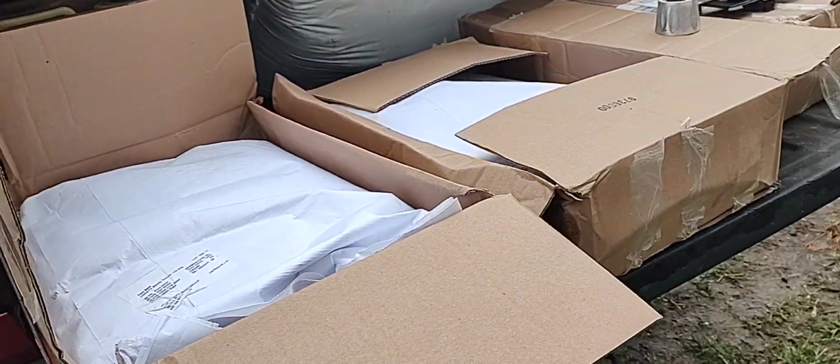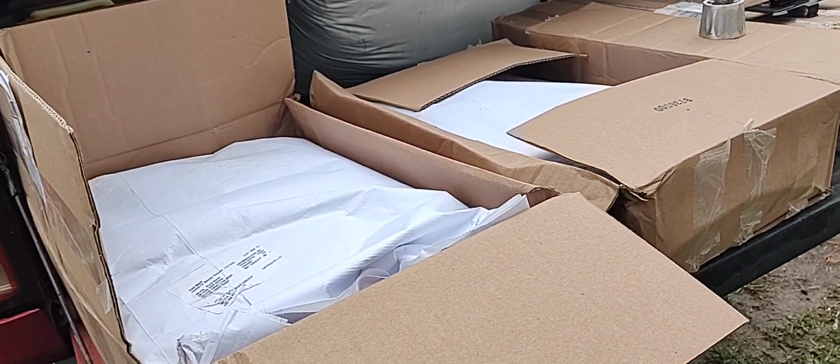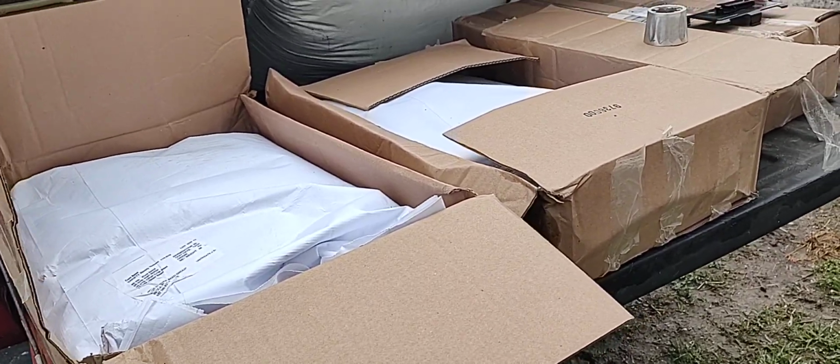Yeah, I got a delivery yesterday. I'm just getting ready to unload. Threw it on the truck so it was out of the rain, but I gotta get it off the truck. I just got the last of the seed corn I'm gonna plant this year.